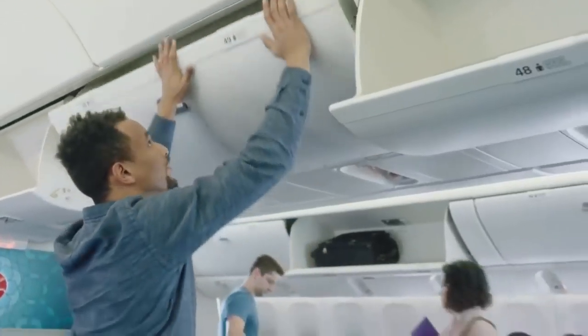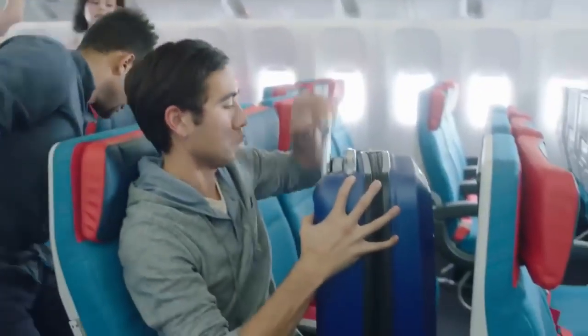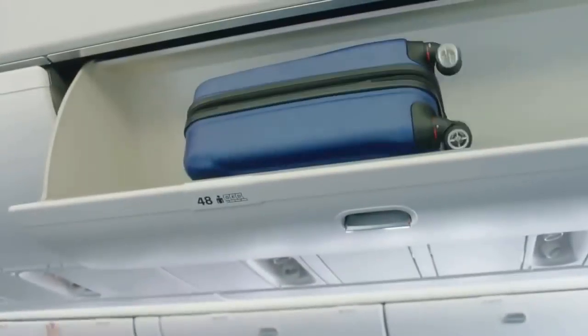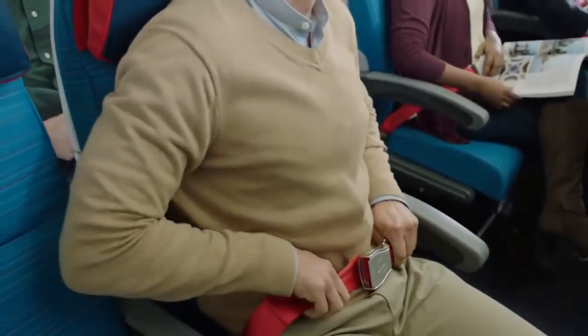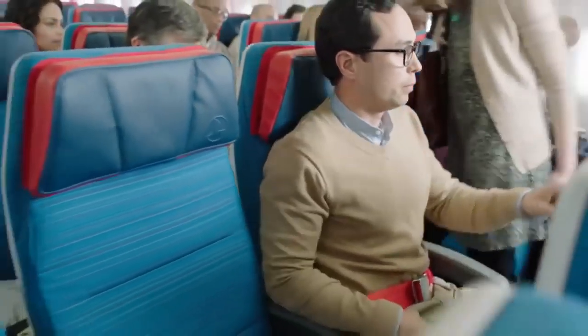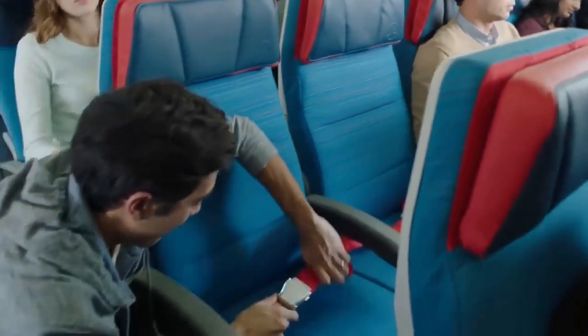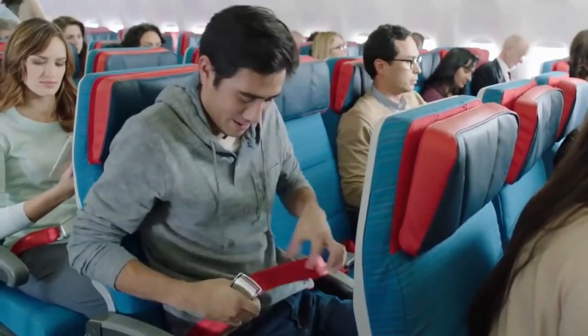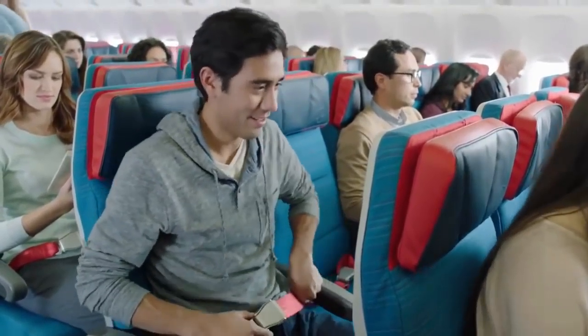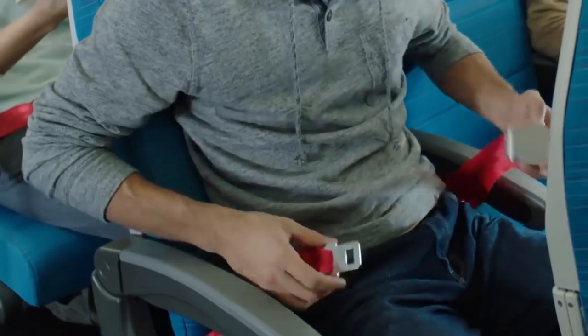Carefully stow your hand luggage in the overhead bins or under the seat in front of you. When the seatbelt sign is on, please fasten your seatbelt. Keep it fastened and visible while seated. The crew will provide loop belts for infants. You can release it as shown here when needed.